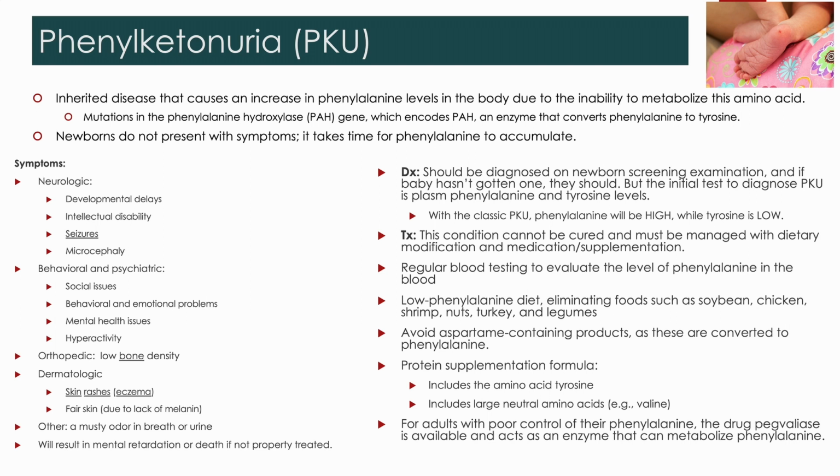So these kiddos have to have regular blood testing. They have a low phenylalanine diet, so getting rid of things like soybeans, chicken, shrimp, nuts, turkey, and legumes, and also avoiding fake sugars, so aspartame containing products. They have to supplement for protein. They have to supplement tyrosine and neutral amino acids. They have to supplement that because they're not getting it in their diet as well.